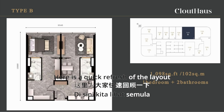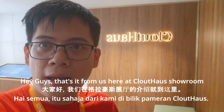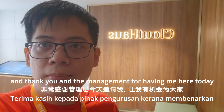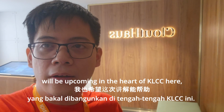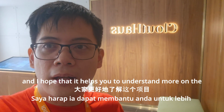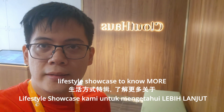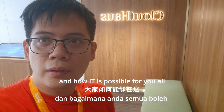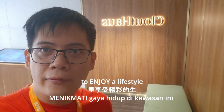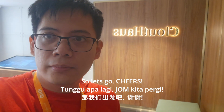Here is a quick refresh of the layout plan of Type B show unit, the only show unit here. Hey guys, that's it from us here at the CloutHaus showroom, and thank you and the management for having me here today, for allowing me to show you how the project will be upcoming in the heart of Kuala Lumpur city centre, and I hope that it helps you to understand more on the development of the project as well. So next, stay tuned to our lifestyle showcase to know more about the heart of Kuala Lumpur city centre, and how is it possible for you all to have a lifestyle in this area. And what are its main attractions there? So let's go!